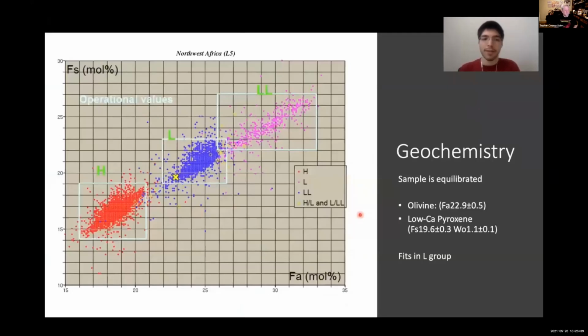The most reliable way to tell what kind of meteorite group you have is through geochemistry. And this is looking at the individual chemistry of the minerals, olivine and pyroxene, within the sample. So this sample is equilibrated. What that means is that the values of the olivine and pyroxene grains, or low-calcium pyroxene in this case, are very similar. So if you look at all the olivine grains, they have roughly the same iron over iron plus magnesium ratios.